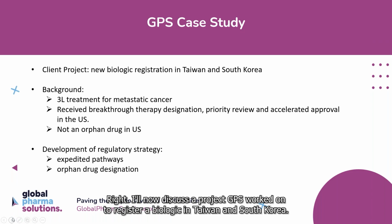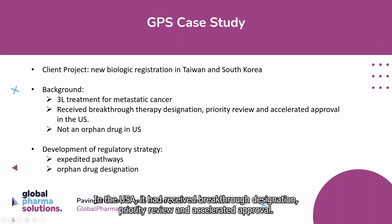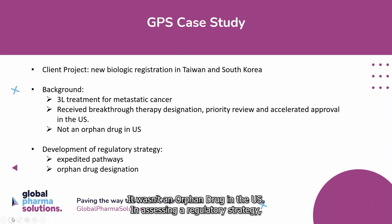Right. I'll now discuss a project GPS worked on to register a biologic in Taiwan and South Korea. The product was a third-line treatment for metastatic cancer. In the USA, it had received breakthrough designation, priority review, and accelerated approval. It wasn't an orphan drug in the US. In assessing a regulatory strategy, orphan designation or expedited pathways were considered.